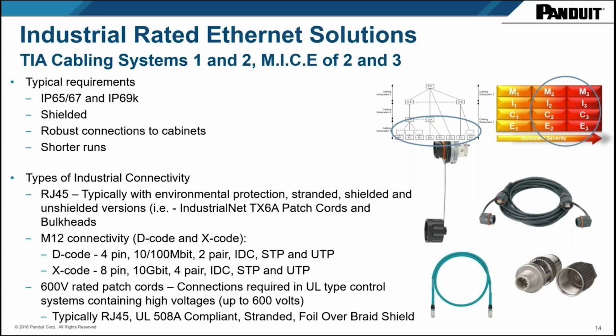The other thing to consider in this section of the network is that you're typically going to have patch cords that are 600 volt rated for use within a control panel. And this is a safety factor so that you're able to place that cord set nearby to other 600 volt rated cables that are within the cabinet.